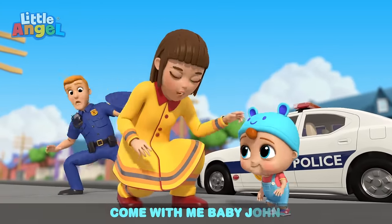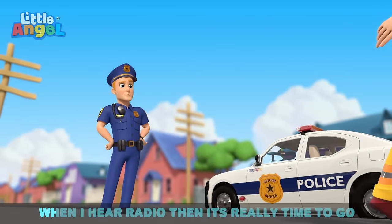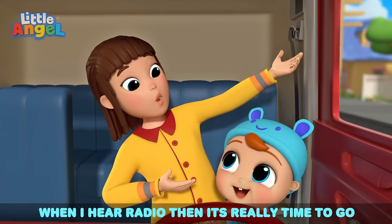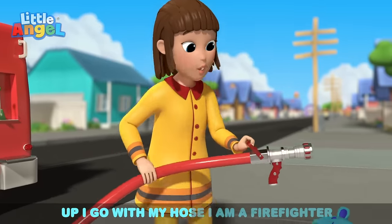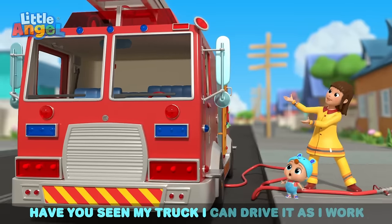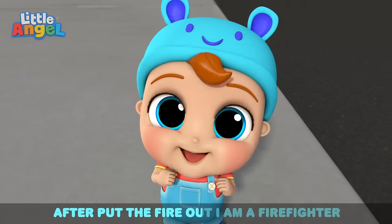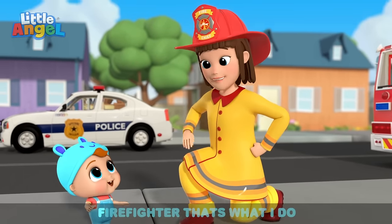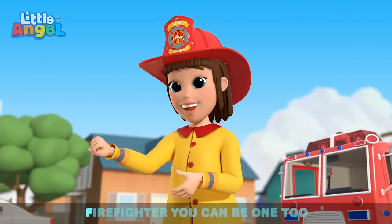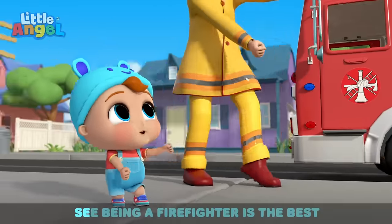Come with me, Baby John. I'll show you some real fun. When I hear the radio, then it's really time to go. Off I go with my hose, I'm a firefighter. Have you seen my truck? I can drive it as I work. Off to put the fire out, I'm a firefighter. Firefighter, that's what I do. Firefighter, you can be one too.